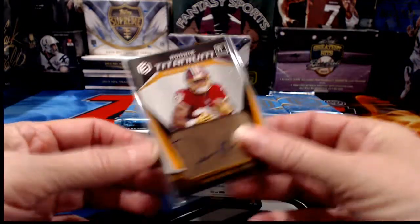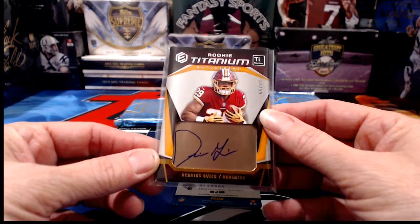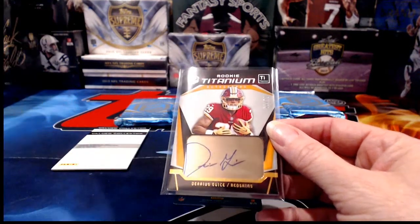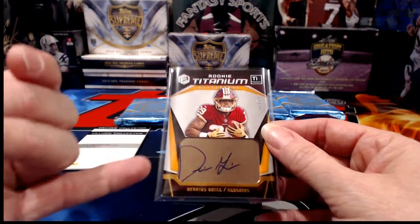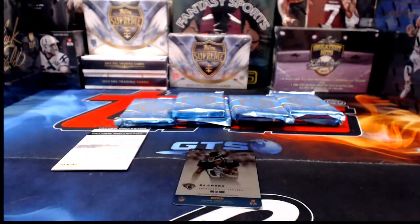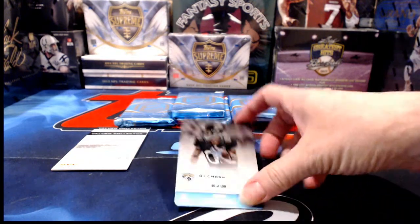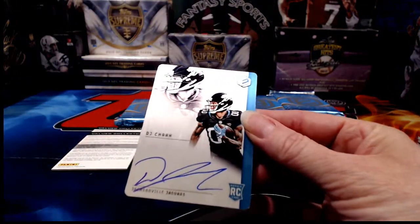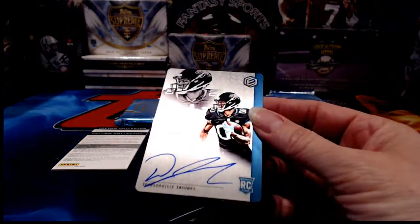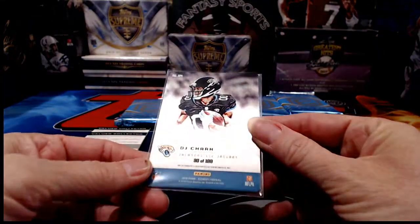Darius Guice for the Redskins is a little lower numbered. That is to 99. There's the downside to the entrapped cards. You see where he signed on the piece of metal where it's inserted in the card, part of the signature starts to hide under the edge of the card, and that's just because he didn't sign it right in the middle. So that's the only downside to that type of signature. Here is a nice DJ Chark for the Jacksonville Jags, numbered to 199.